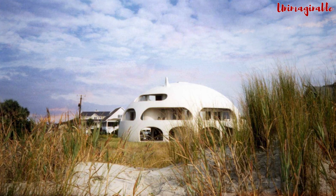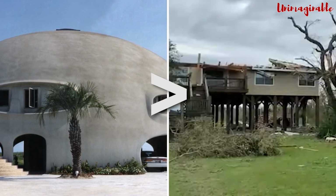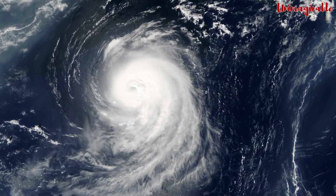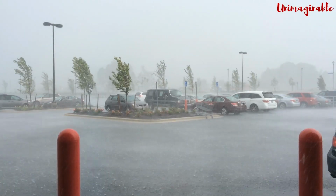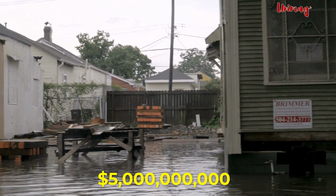Some people may have been quick to judge the strangely bulbous form, but the design of George has so far withstood every hurricane that has been thrown at it, including Hurricane Florence of this year, whose 100 miles per hour winds and merciless sea levels damaged approximately 51,000 homes and caused approximately $5 billion in damage.